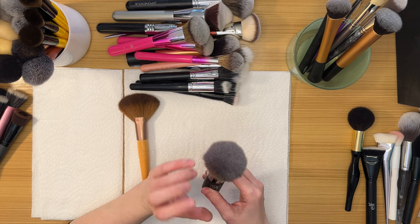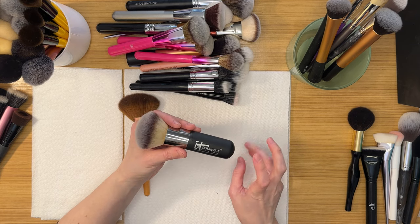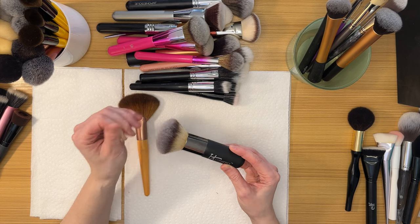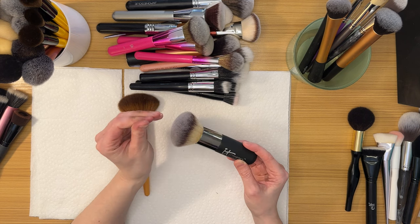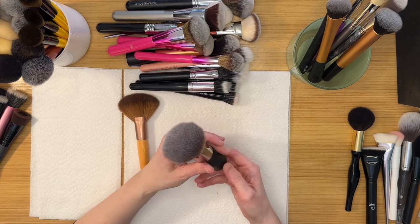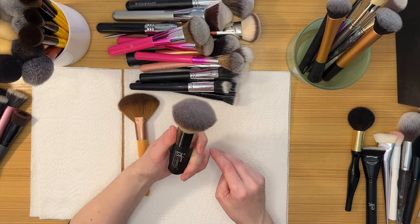I have used the crap out of this brush because it was like the first and only high end brush that I owned for the longest time before I had any like fluffy powder brushes. So I use this like to set all over my face back in the day. I use this for my bronzer. Yes, it is humongous. It's like a kabuki brush basically.